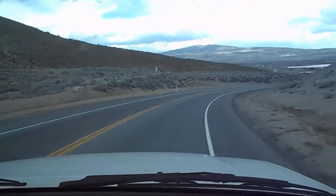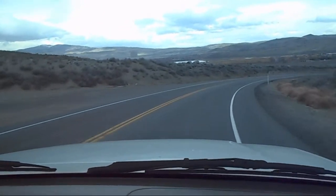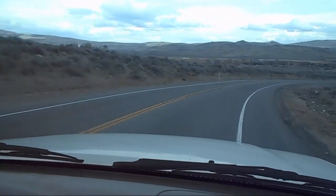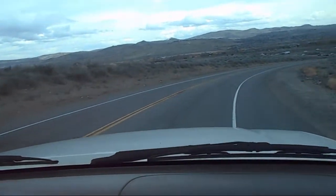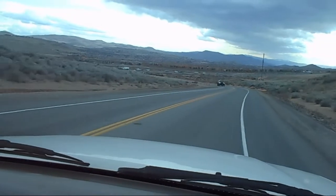In a quarter mile, turn left onto Nevada 445 North, Pyramid Way. Pyramid Way is coming up. That's where we're headed. Okay. Oops, we are bouncing along. That'll be it for now.